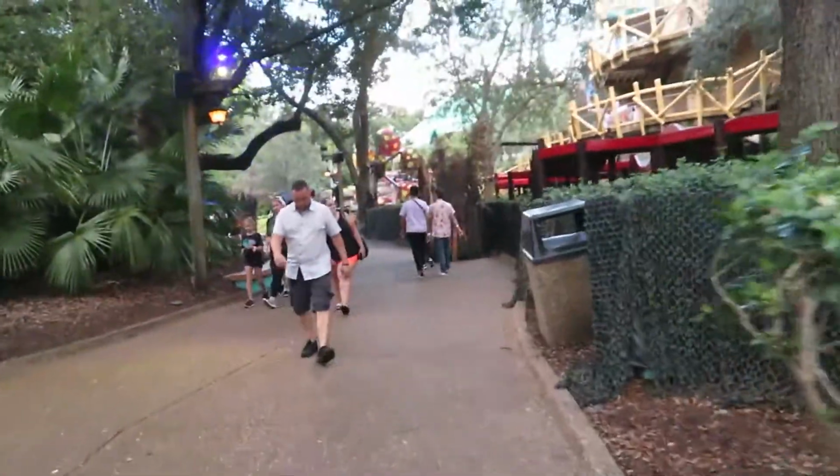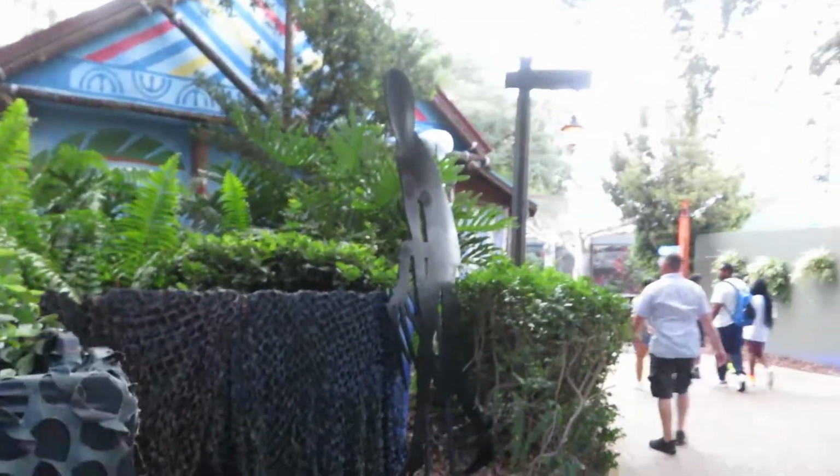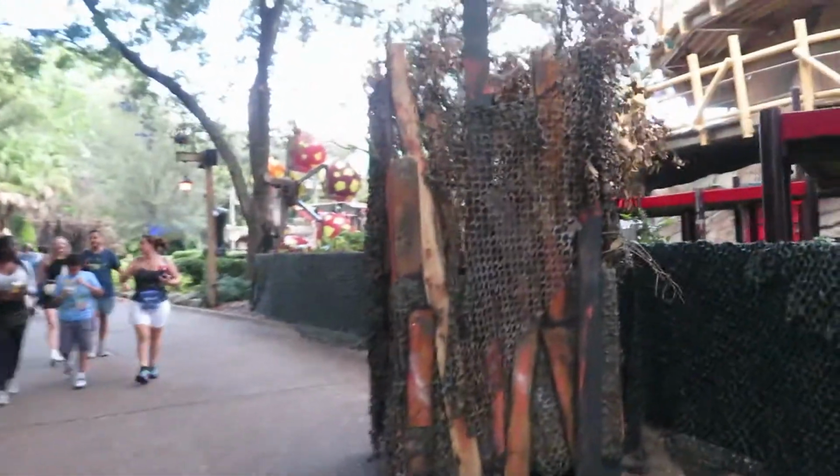What the? So in this scare zone, they have a lot of these different silhouettes, so that way at night you can't really tell who is who. They've got them everywhere. See right there. And then they've got these things that they can hide behind.